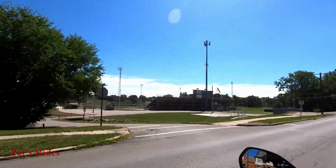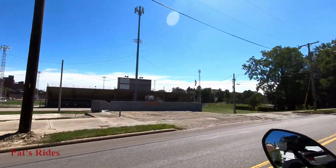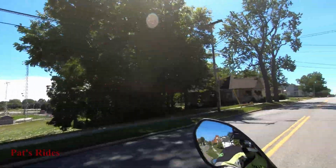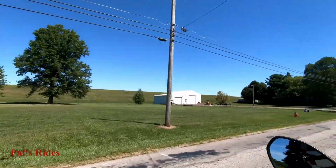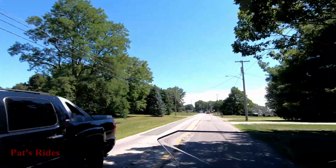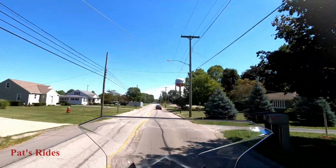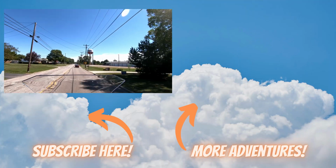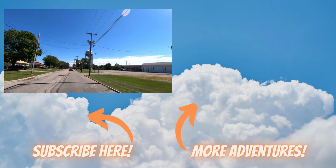And there is your Shelby Whippets Stadium. And in case you're not familiar, a whippet is a dog, like a greyhound. And up there is the Shelby Reservoir. And hopefully this shows up on the GoPro. I think I'm close enough that it will. But you got the water tower here with the Shelby Whippets school colors.